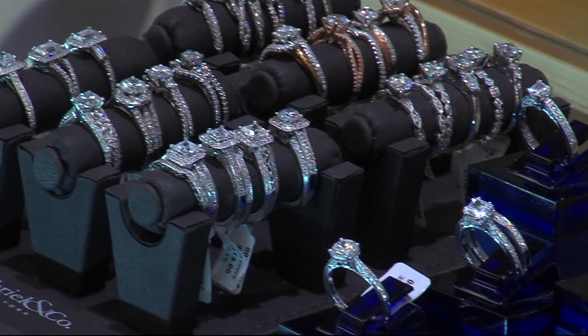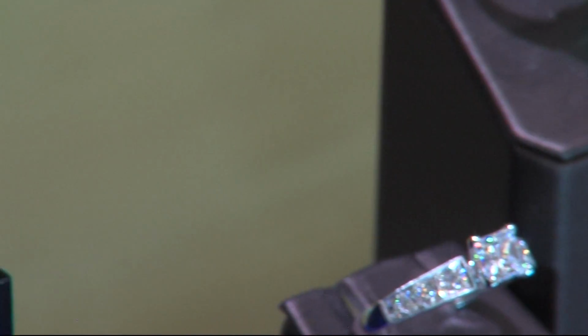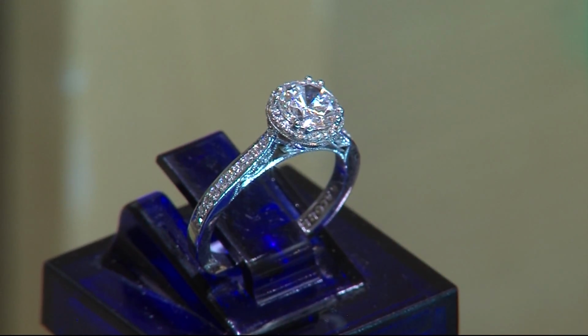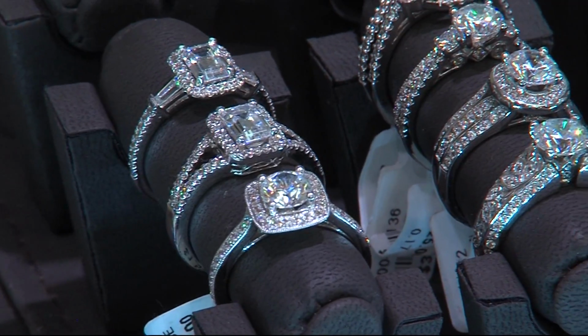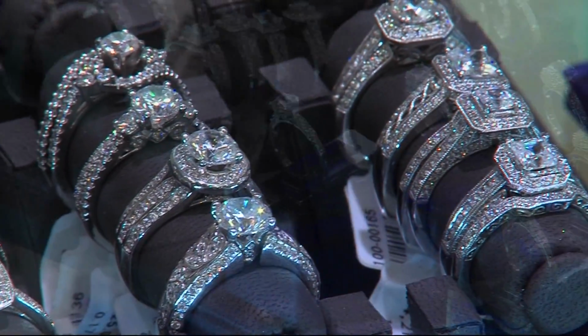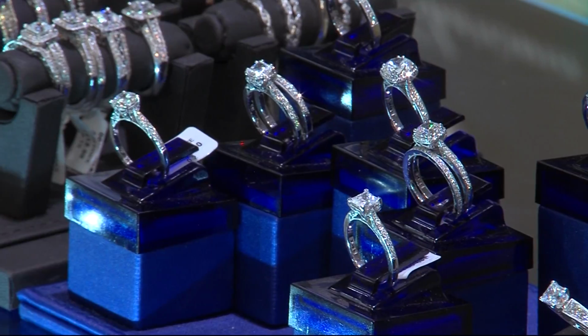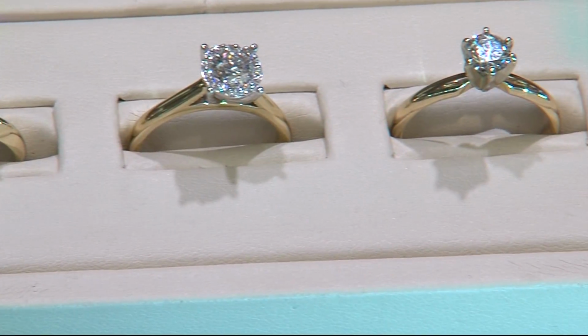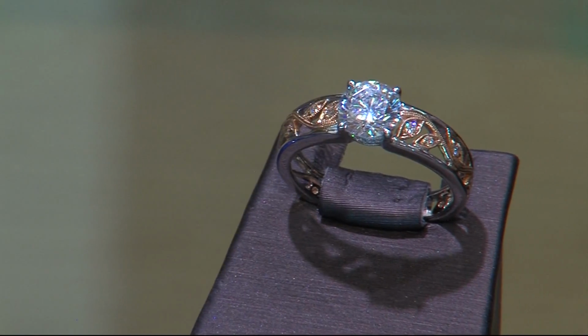Starting with a semi-mount, still popular today are halos, which surround diamonds. That's still very much a popular look, and even a vintage look is still popular today. You know, micro pave work, bead setting, and also even millgrain work is popular in engagement rings. Todd says most of the rings he sells are white gold, though there is still demand for platinum and yellow gold. There's even a two-toned mix.